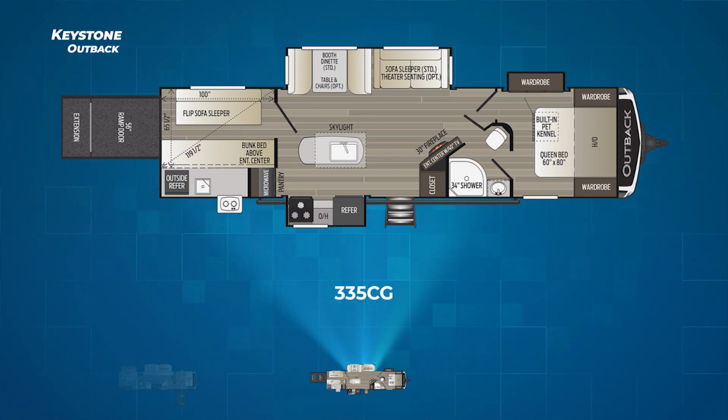The rest of the back is filled with a flip sofa sleeper and a bunk bed above an entertainment center. A solid door closes off the garage area from the rest of the 335 CG. The living area has opposing slides that really open up the middle to accommodate a large kitchen island.